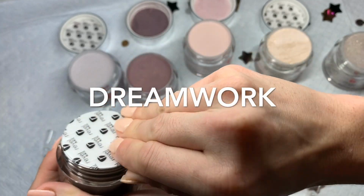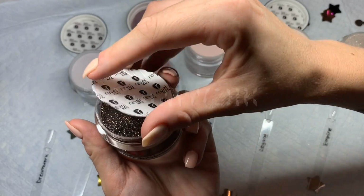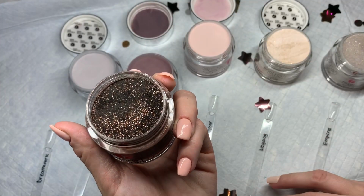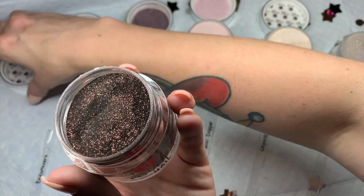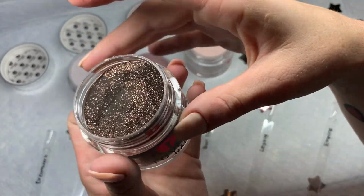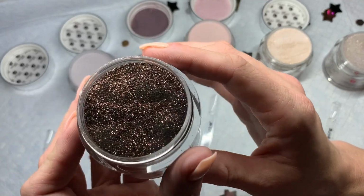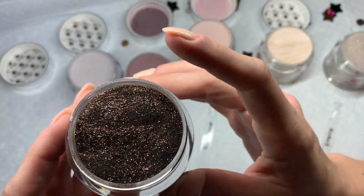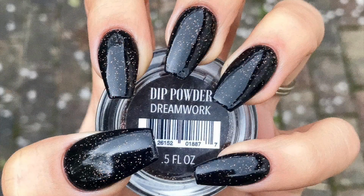This color has to be a personal favorite of mine from the entire collection because it just really goes against everything. It is a black color, it is a bold statement color, but it has that gorgeous pink glitter in it, and it just totally sparkles and makes you just look at that. Just look at the sparkle. I'm in love with this color so much, and I think it will look amazing on so many ladies.